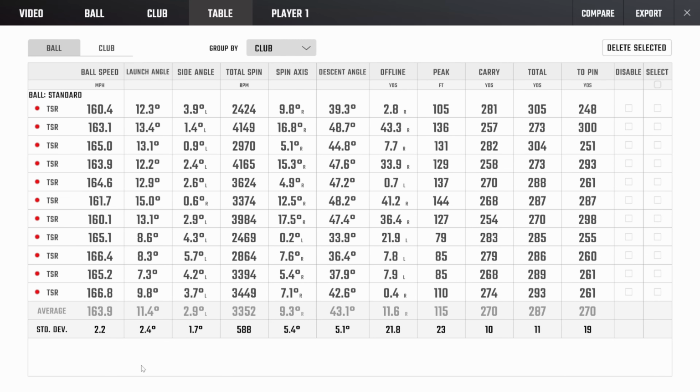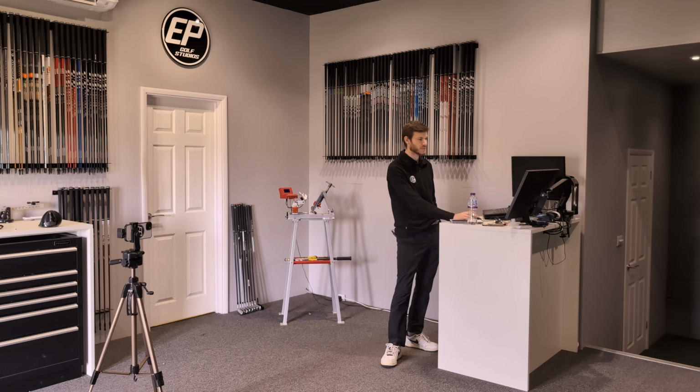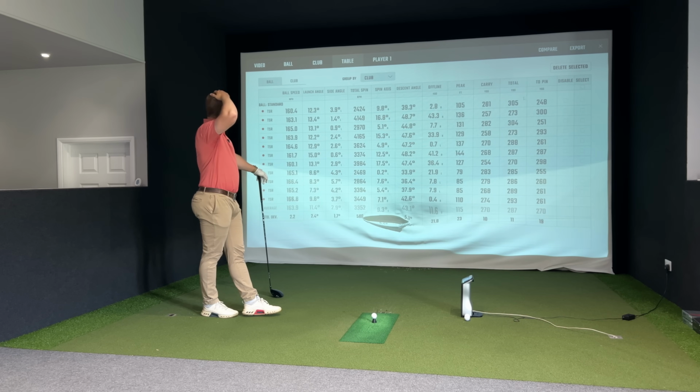Average ball speed of 164, 11.5 launch, 3.3 backspin, 270 carry, which is, again, okay. It's not the best, but it's okay. Yeah, there's a couple of real high ones in there, isn't there? One at nearly 4.2 and one at 4.